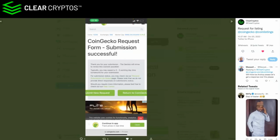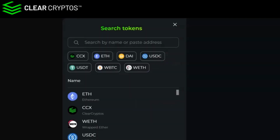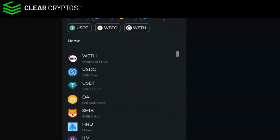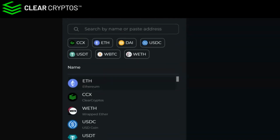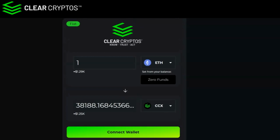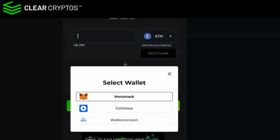Now, here's the thing that I'm really excited about. Check out this swap again. Look at this swap here. You can go ahead and select any cryptocurrency to swap for, like Ethereum or USDC. If I click on there, I can get ClearCryptos right from the swap by connecting my wallet. I click on Connect Wallet: MetaMask, Coinbase, or WalletConnect.